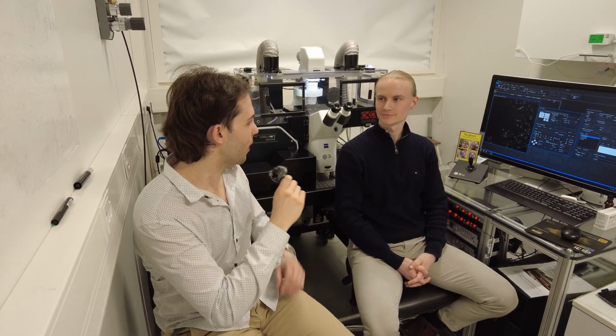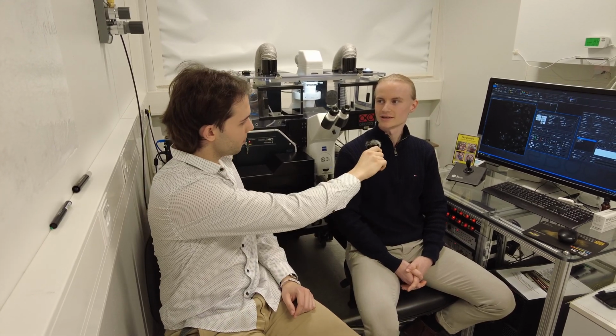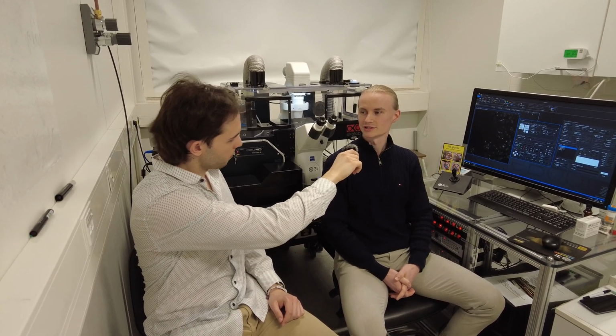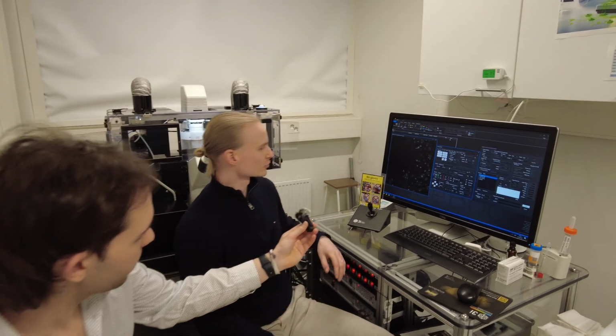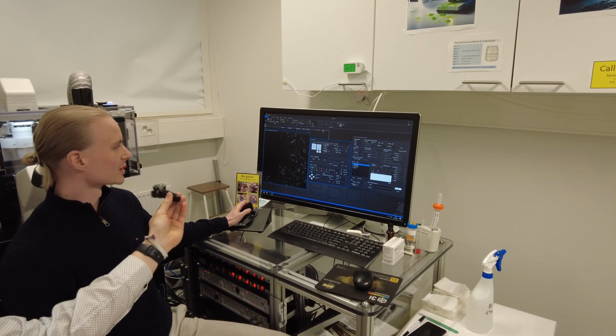Cool. So Samuli took the time to prepare a very cool demonstration. Can you please explain what this equipment is and what the cool things about it are? Yeah, so this is a confocal microscope, which I use mainly for imaging mouse testis tissue. Cool. And what do we see there? Yeah, so here we have the cross section of mouse testis tissue at 100x magnification.